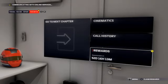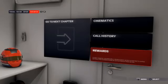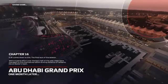Alright, let's get our rewards. This time we again level up, but again, since we're not getting the VIP pass, we don't get anything. Let's go right on to the next chapter.